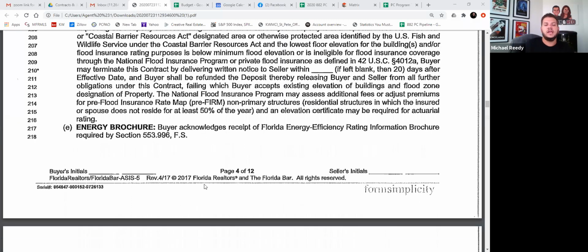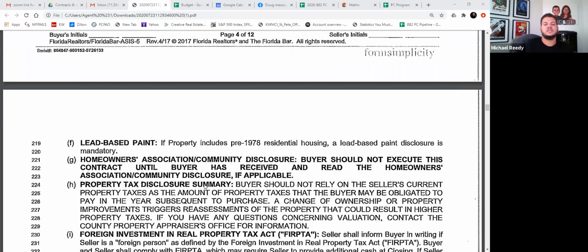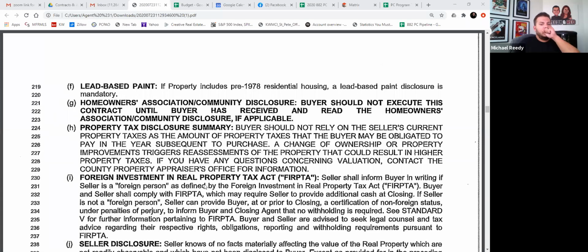You can give the energy brochure, right? So these are saying ones that can be used. If the property includes a pre-1978 residential housing, right? Because remember, in real estate, we sell the property and the improvements thereon. So if some of the improvements on the land includes a pre-1978 residential housing, which means 1977 or before, a lead-based paint disclosure is mandatory.